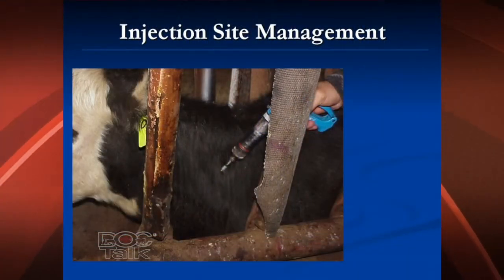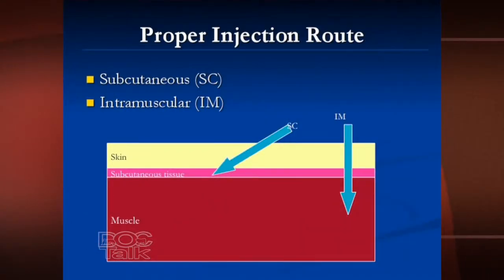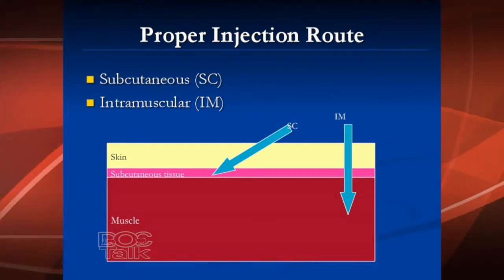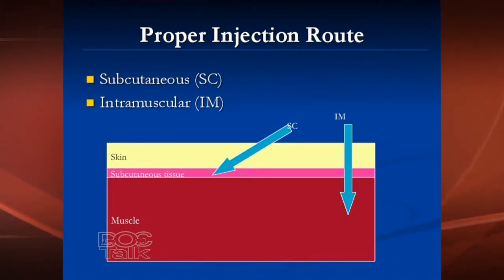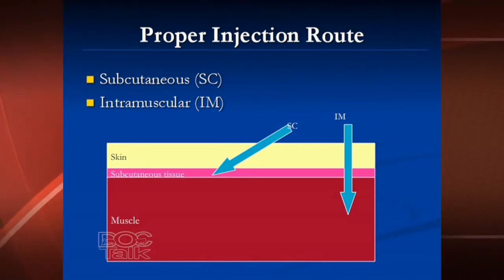But if it's a subcutaneous injection, sub-Q, you're going to deposit that vaccine between the skin and the muscle or the fascia of the muscle of that animal. And if you're going to do it intramuscular, it'll be a perpendicular vaccination right into the muscle of that animal.